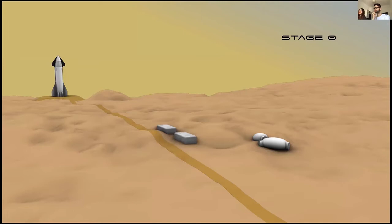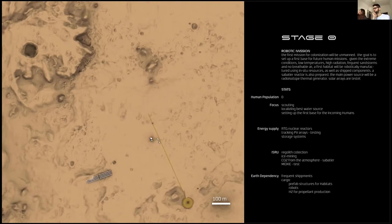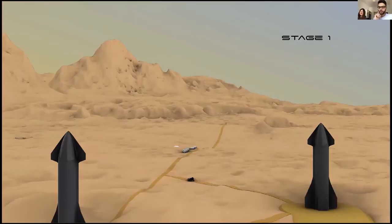So this is stage 0, where you would have only a robotic mission, or more robotic missions, that would prepare the site for the first crew to arrive. They would build a small habitat with a greenhouse. Here it's a minimal subair reactor, because the focus would be to produce enough propellant to take the ship back to Earth. And here we have kilopower reactors that would be the main source of the first base, and also solar panels. You need a very high resolution screen to see the things actually. But they are here.